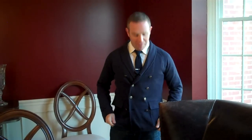Welcome back. Got something very exciting in the mail the other day from Land's End Canvas. This is part of their new spring line. It's a Mercer-sized cotton shawl double-breasted sweater. That's a mouthful, but it's a really cool combination.